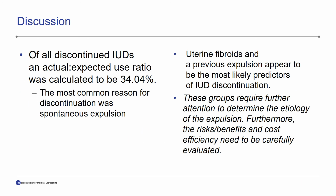So overall, of all the IUDs that were placed and discontinued early, the actual expected use ratio was calculated to be 34.04. So of all the ones that were no longer in place, on average, they were only in place for a third of their expected 5-year use, which is the equivalent of about 20 months.